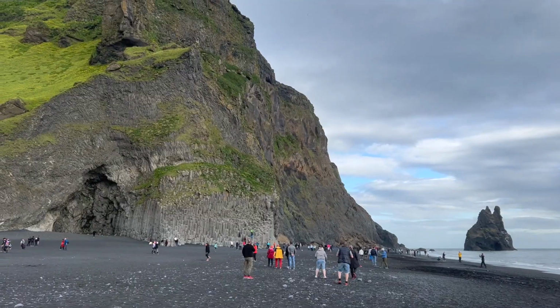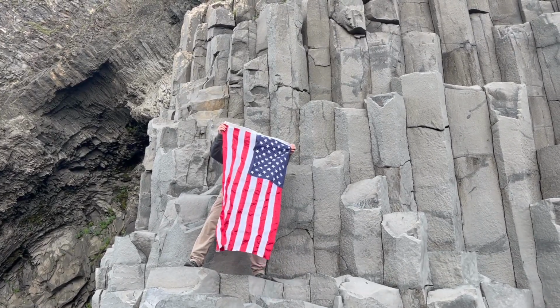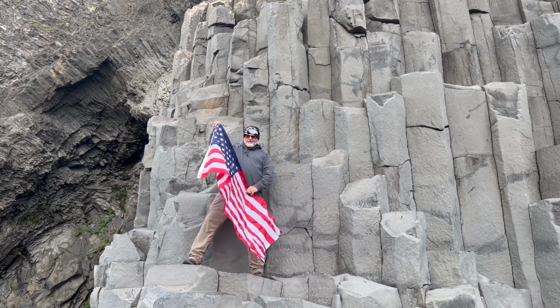Up here and show you what it looks like. There's so many people here though from like tour buses. It's going to be very busy out here. But they got a basalt wall that I want to climb on. Yeah. The kid in me comes out in that kind of situation. Yeah. But they're pretty neat. So. All right, let's walk in and see them.